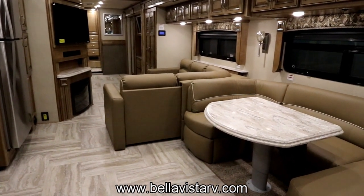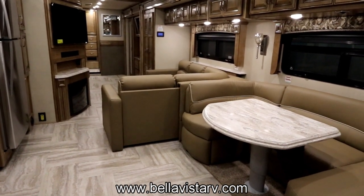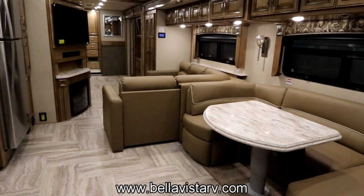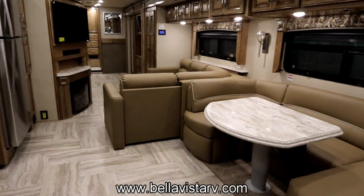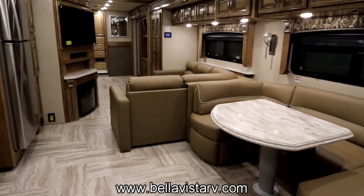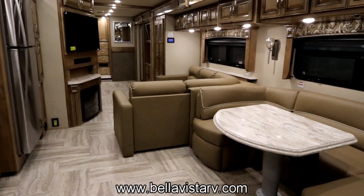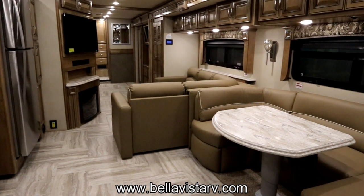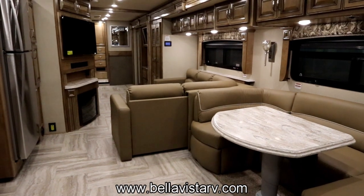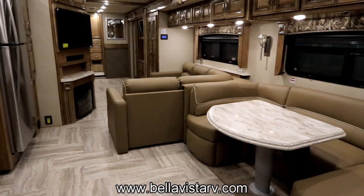Speaking from experience, having the ability to drive all the coaches that come into Bella Vista, this modular chassis is bar none one of the best chassis we've driven, whether it's in this format at 38 feet, a 40-foot coach, whether it's the full Liberty Series chassis in the American coach. The performance is incredible. You will love to drive this coach. Have the ability to go long distances if you're not planning to stop somewhere and not be fatigued when you stop.